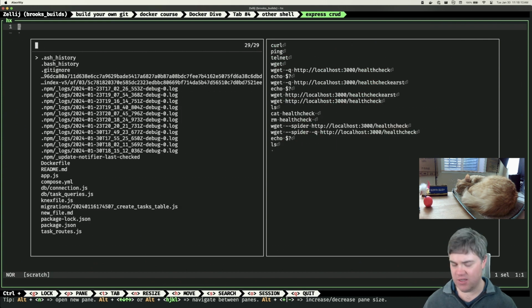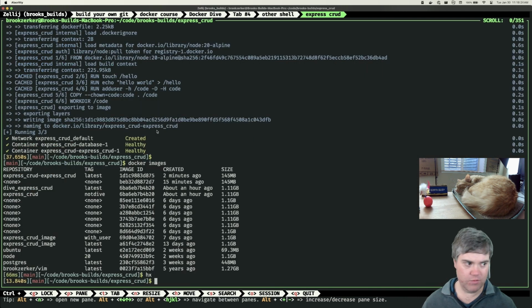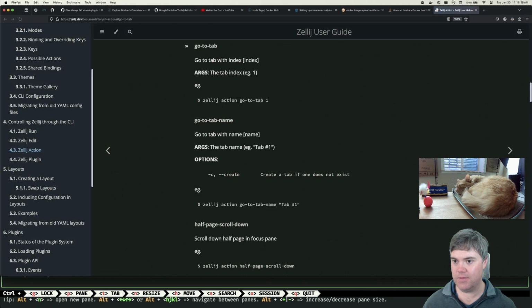We didn't change anything in Compose. We only changed things in the Dockerfile. Oh, wait, except it's not just that. Oh, I can make it happen. So there's the CLI actions, go to tab. Ooh, okay. Oh yeah, I have to make it happen, right.